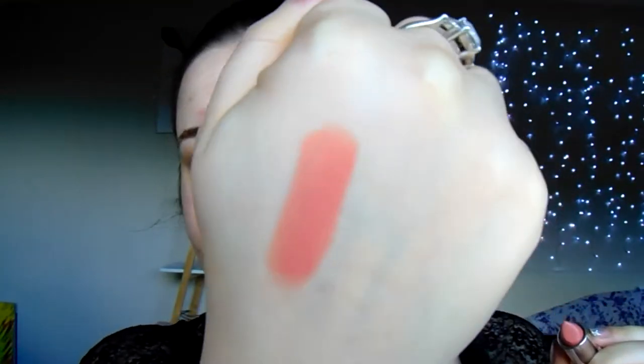Today I want to play around with some makeup I got. I won this lipstick in a competition on Instagram. It's the Lasting Finish by Kate lipstick by Rimmel in the shade 54 Rock and Roll Nude. I'm just gonna swatch it. So it looks like that.